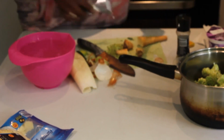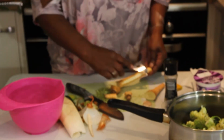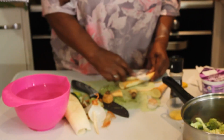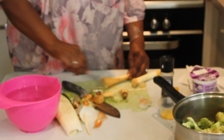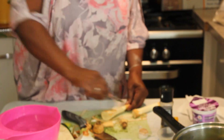So, let's just peel this off. Okay, can you see? Look at that. Ain't nothing wrong with that. Let's turn this. Other than I just left it in the fridge for way too long. But I know anybody other than me would have just thrown these in the bin in this household.